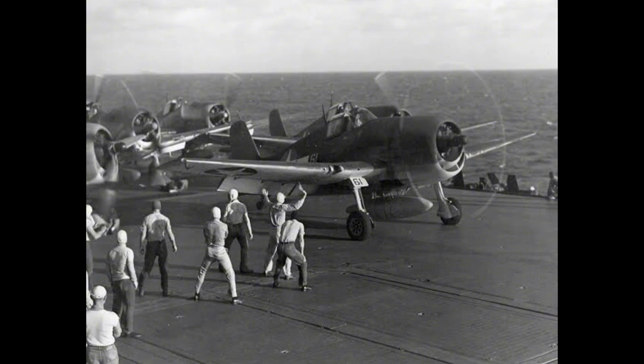The United States could produce hundreds of Hellcats every month, replacing any losses instantly. Japan, on the other hand, was running out of skilled pilots and struggling to build aircraft in bombed-out factories. For many surviving Japanese aviators, facing a Hellcat in 1943 was like running into a wall of steel and fire. Their once superior Zeros were now relics of a vanished era. In the skies over the Pacific, the balance of power had shifted permanently.